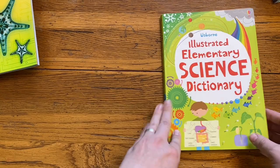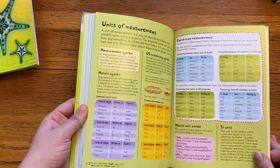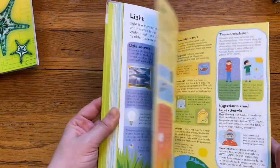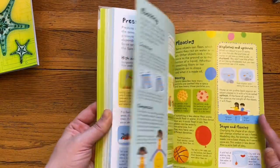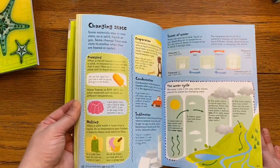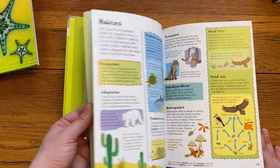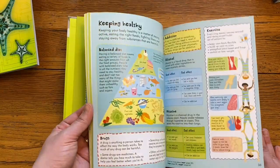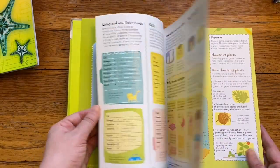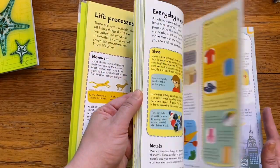I've got this Illustrated Elementary Science Dictionary. We've had this one for a couple of years. It has a bunch of terminology about science that goes along with all three of the cycles. So very similar to the encyclopedias, but not exactly the same. Pictures are different, information is different. So lots of similarities, but my kids love science and they love reading through these books, so I think they will enjoy having multiple ones. Let me go back here.